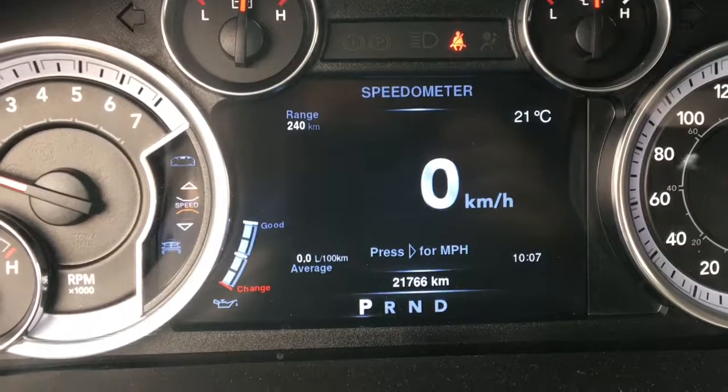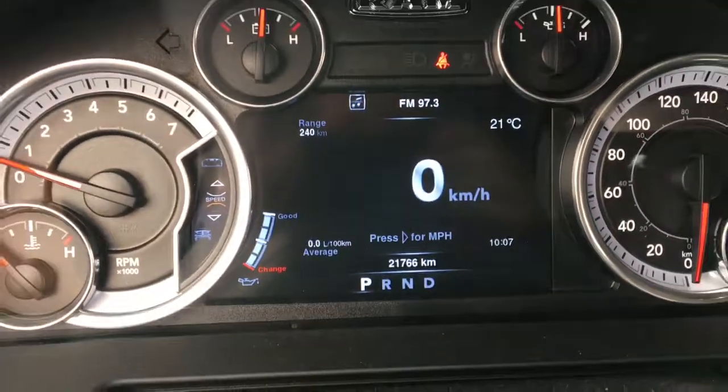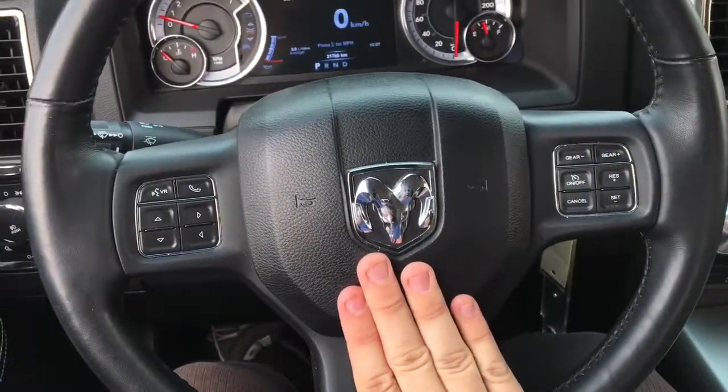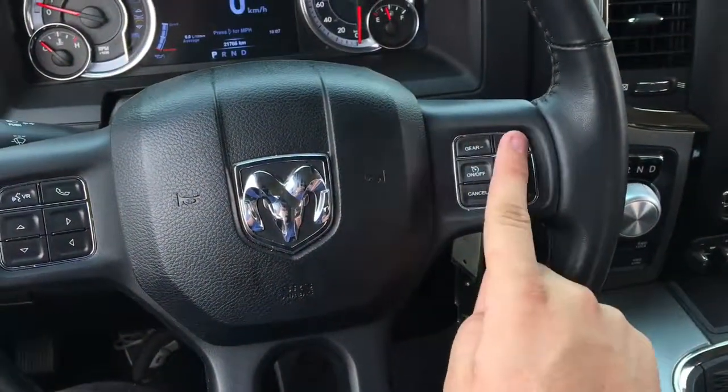And if you open up any door on this truck, it will let you know which door on the truck is opened. Nice big Ram badge in the middle here with, of course, a horn. It's a very loud horn. Cruise control on the right with your gear selection buttons right there. And behind the steering wheel, there's steering wheel mounted audio controls that allows you to adjust your volume, go through your presets, and so much more.